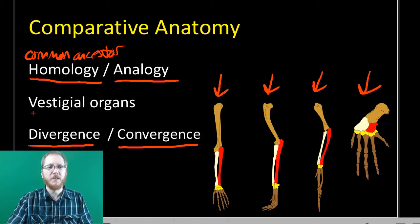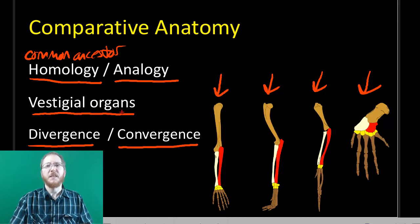Now, vestigial organs are really, really cool. These are leftover organs that appear to be evolutionary baggage that don't seem to serve, at least not their original purpose. And so this is like humans can still be born with tails. We still have a tailbone regardless. That ultimately appears to be vestigial. The appendix, there's some debate.